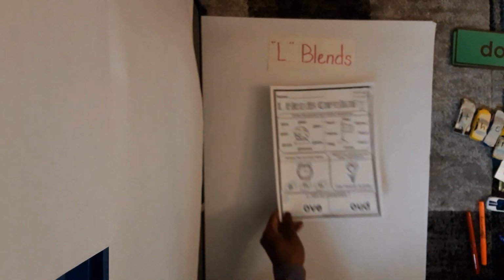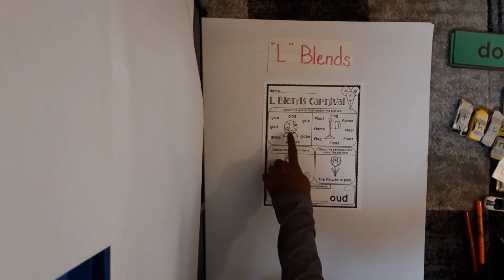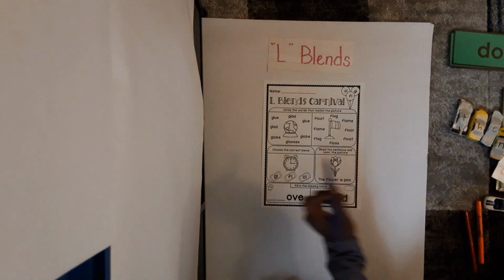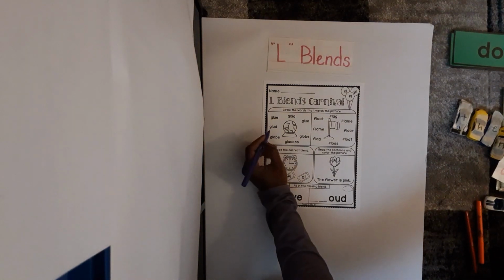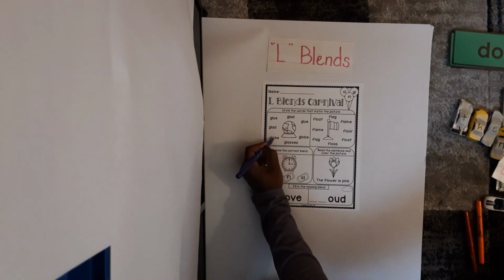So today you'll have two different activities to complete. Here's the first one. So we have to circle the words that match the picture. So this is a globe. You have to circle the word that matches globe. And there's two words. So what you would do is you would say glue. Nope, that's not globe. Glad, glad. Nope, globe, globe. So then you would circle that.